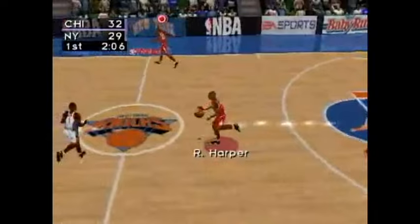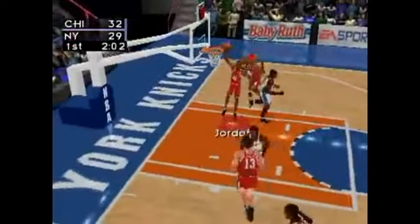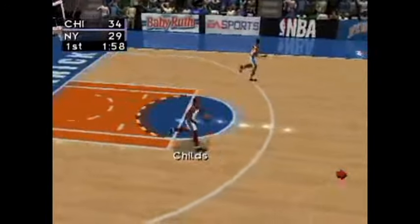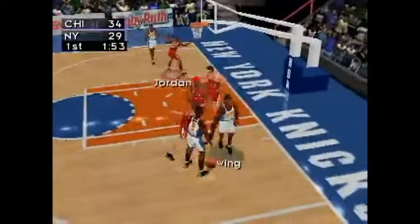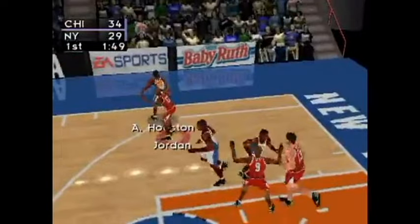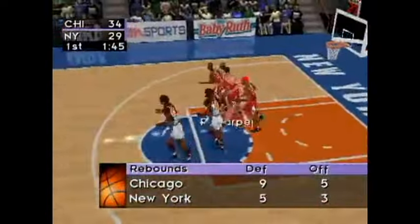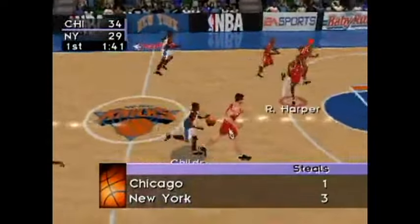2 minutes and 7 seconds left in the first quarter. To the right side. 2 minutes to go in the first quarter. New York is down by 5. Child to Ewing. Oakley receives the ball. Houston with the shot. Selected by Harper. Number one for the interception.